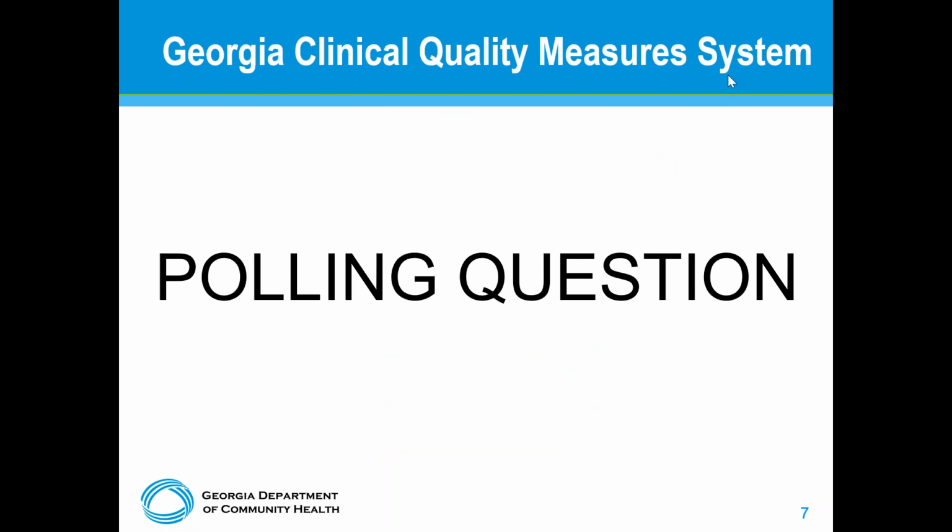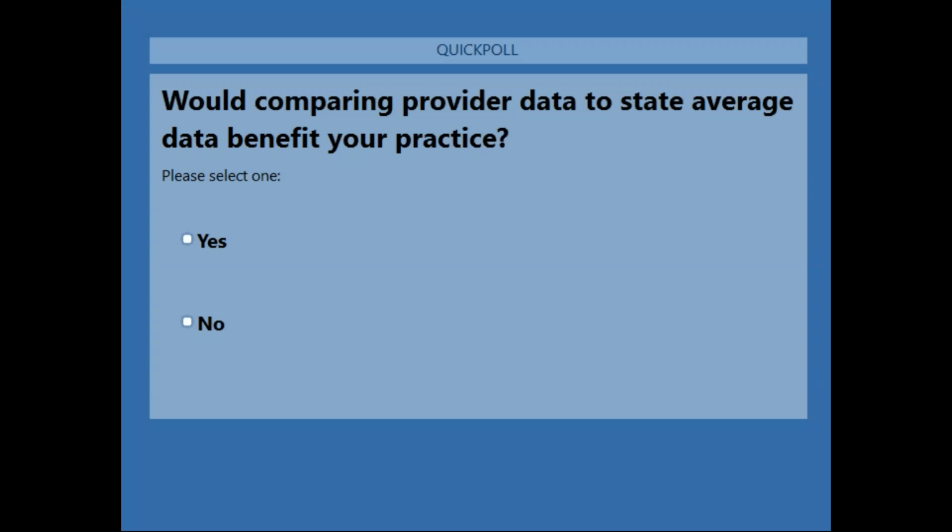All right, so our next polling question, I'll jump to this one quickly. Would comparing provider data to state average data benefit your practice? Would having the ability to compare provider data to state average data benefit your practice? Maybe give a perspective on how things compare against state average information.